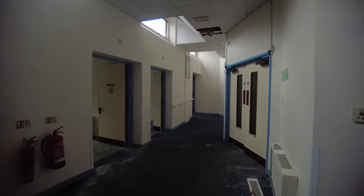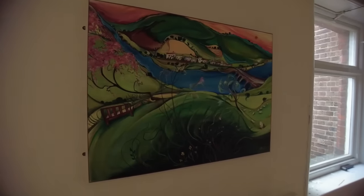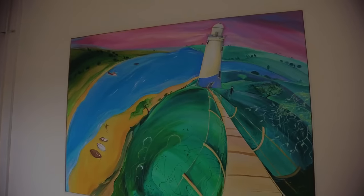I do hope it's turned out all right on this camera. Oh, that is wet, isn't it? That floor is going to cave in. Oh, no, it's not this way. We've got some cool little paintings here. Very abstract. Very trippy. Sort of warp effect. We better keep up with these.